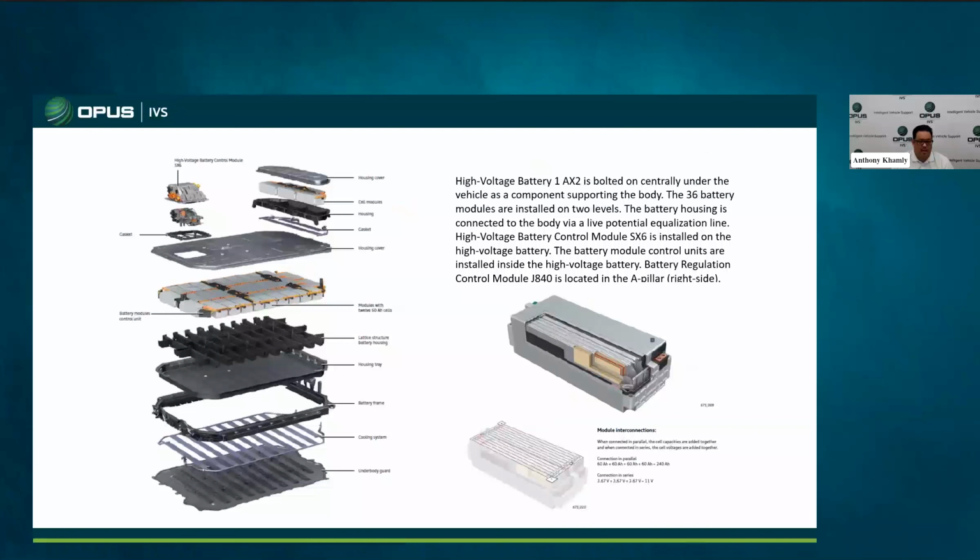The high voltage battery, like I said, is located in the center of the vehicle. This right here is going to be on the Audi. If you look at the Audis, this is specifically for the E-Tron. And this is not the E-Tron that you're thinking of. This is the actual SUV.